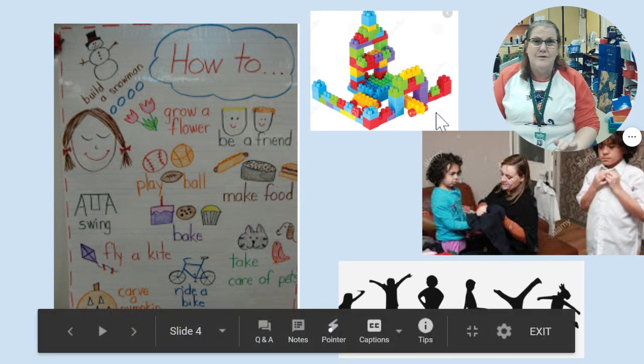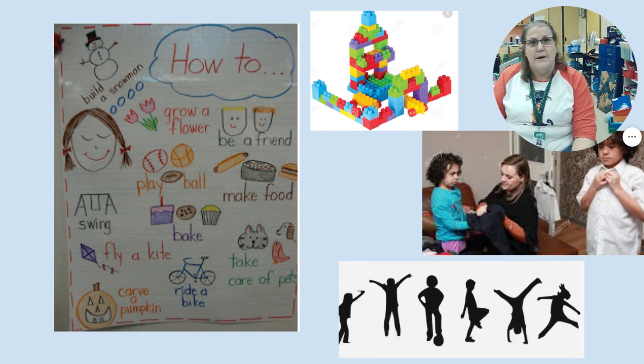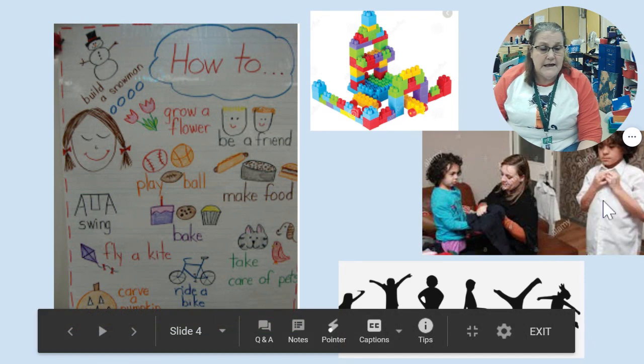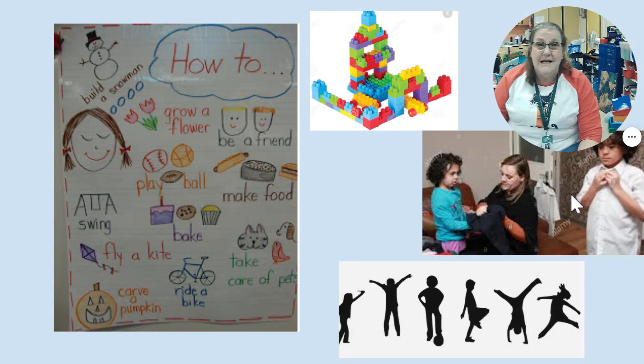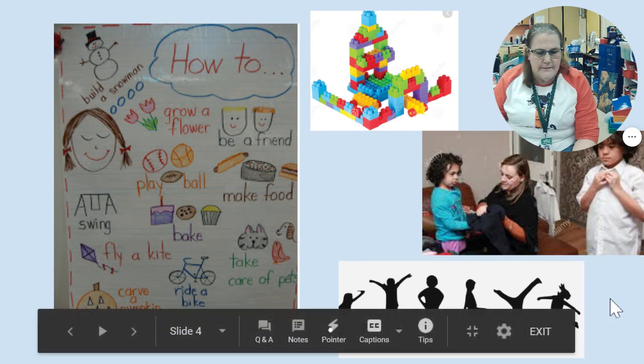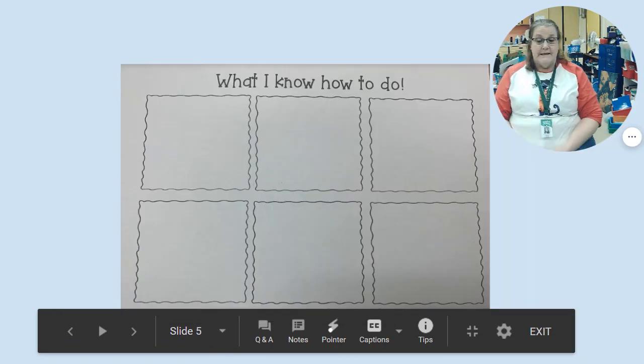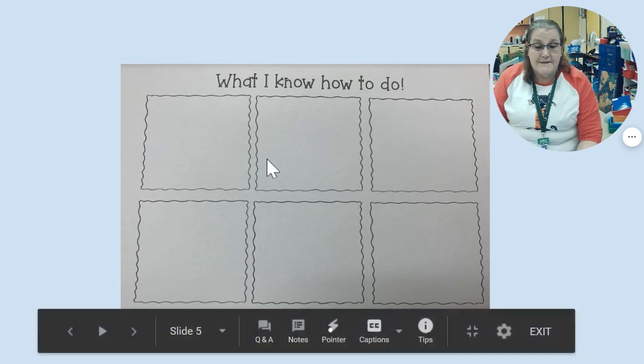But here's a picture. I know some of you are really good at making things out of Legos. Maybe you could write a book about how to build a certain something out of Legos. This picture in the middle is a couple of kids getting ready for school. I know for a couple of weeks you got ready and came to school, so you know how to do that. This is a picture of maybe some things that you might learn how to do at gymnastics. Do you know how to do a cartwheel? Do you know how to do a somersault? Those kinds of things.